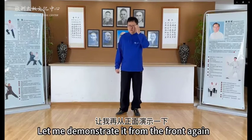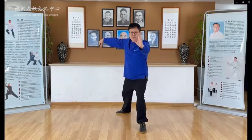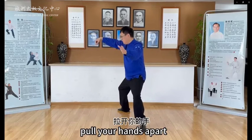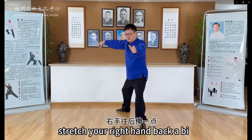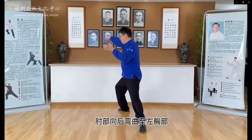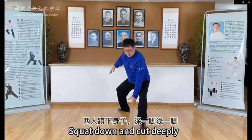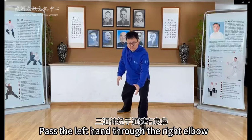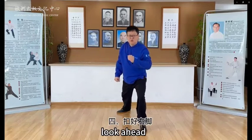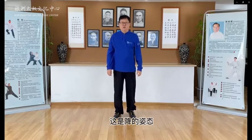Let me demonstrate it from the front again. One, swing the foot, pull your hands apart, stretch your right hand back a bit, and bend your elbow back to your left chest. One, looking at the right hand. Two, squat down and cut deeply. Three, pass the left hand through the right elbow. And four, buckle the right foot. Look ahead. This is the descending stance.